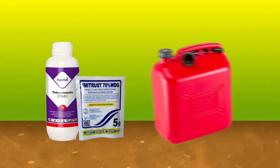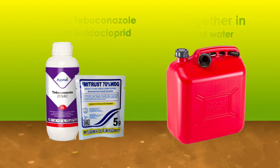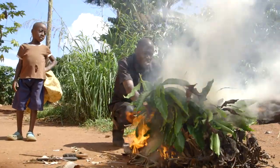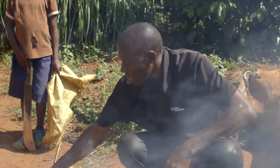Now, you mix it with a fungicide called tebuconazole. This is also important. So when you mix the two and you spray, you are controlling the twig borer. But before you apply the chemical, prune the infected branches and burn them outside the farm. Prune your tree so that there is not much shade.